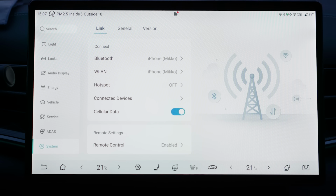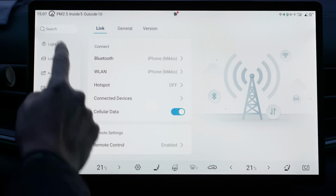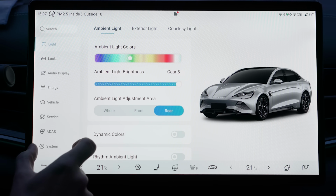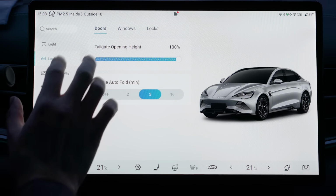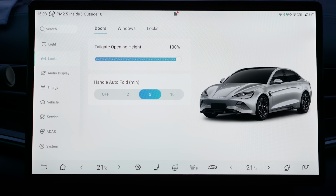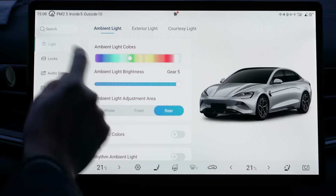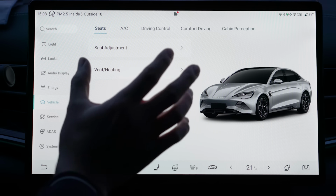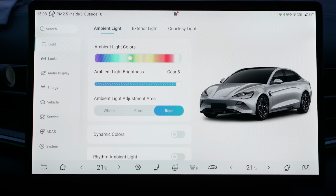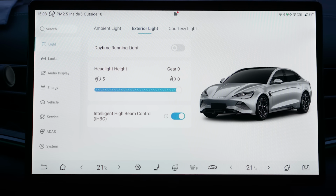One thing that they have also redesigned is the whole settings view. So there's now on this left side this overall navigation, and they have organized it differently. For example, locks are in their own section here, and maybe it's easier to find from this left side navigation. Also the lights have their own section, whereas previously I think they were part of the vehicle settings and the list of tabs here. So this could be better. It probably takes a little bit getting used to.